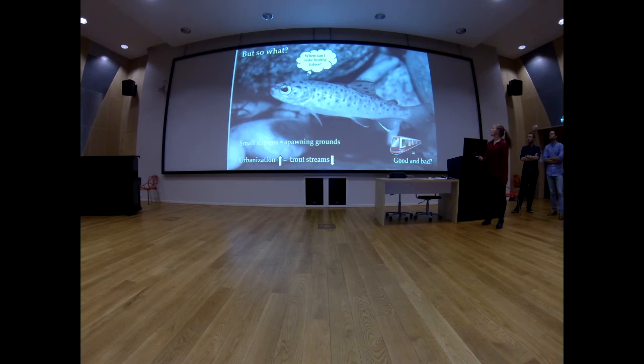So our take-home message, or the last message, is monitoring equals caring, meaning that if we keep on monitoring the condition of the small streams, we are also caring about the small animals or the big animals who rely on these streams and for the future of their survival, one of them being the sea trout.